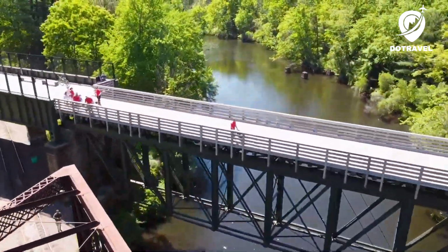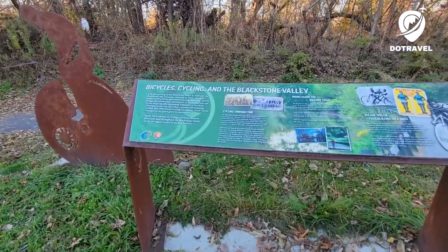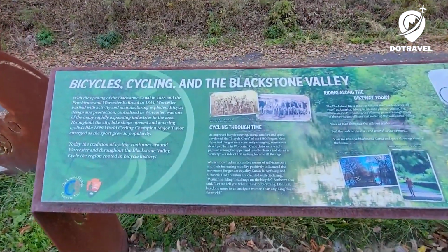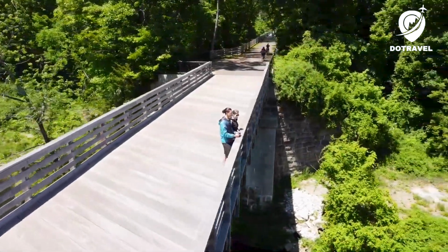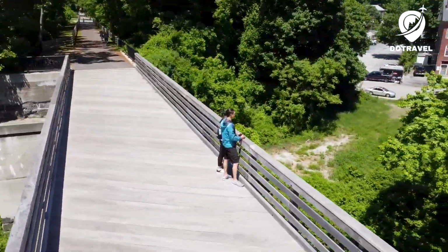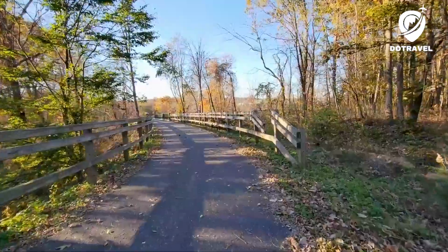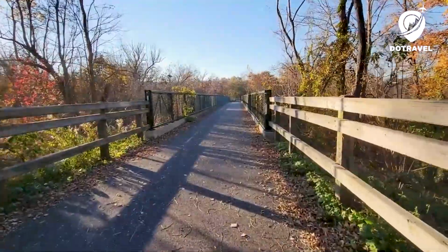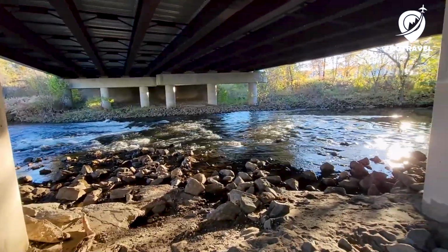A wonderful way to see yet more of the city and its scenic surroundings is to walk, run, jog, or cycle along the Blackstone River Greenway. As well as connecting numerous communities and tourist attractions in Worcester, it takes you past a wealth of pristine nature spots and pretty parks. Once completed, the almost 50-mile-long trail will reach from the center of Worcester to Providence in Rhode Island.